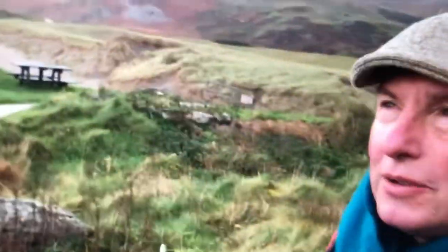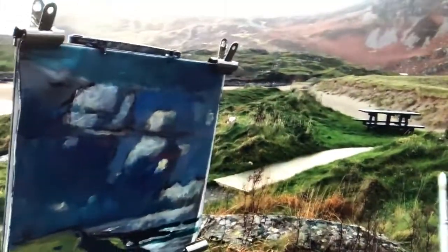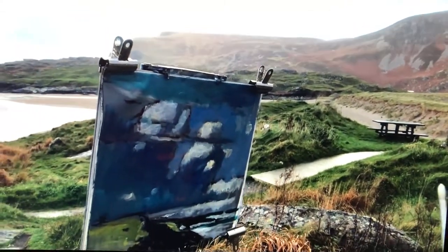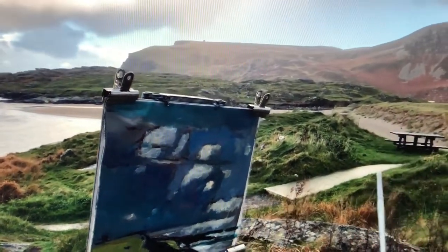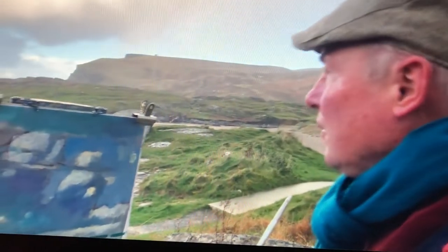Come in close and I'll show you what I'm doing here. It's a typical Irish day, it's been raining about 100 different times. The sun will come out. I was really in love with this spot here. We've got this crashing surf and this wonderful light, these beautiful clouds, and as I often do, I just try to get an impression, and I love being out here in the elements.